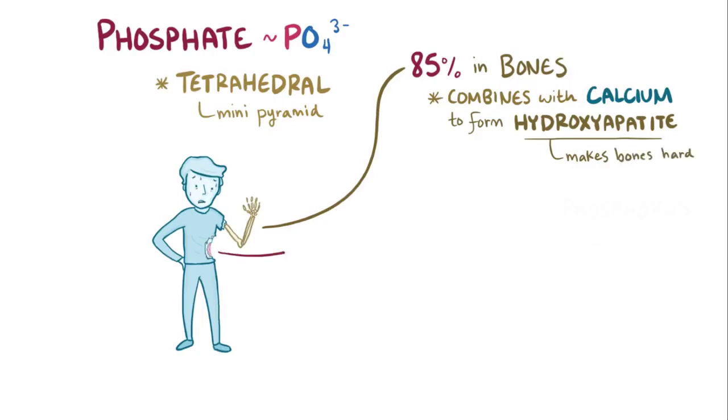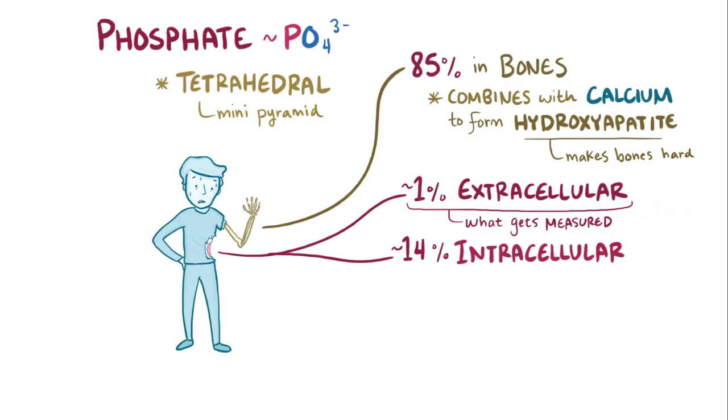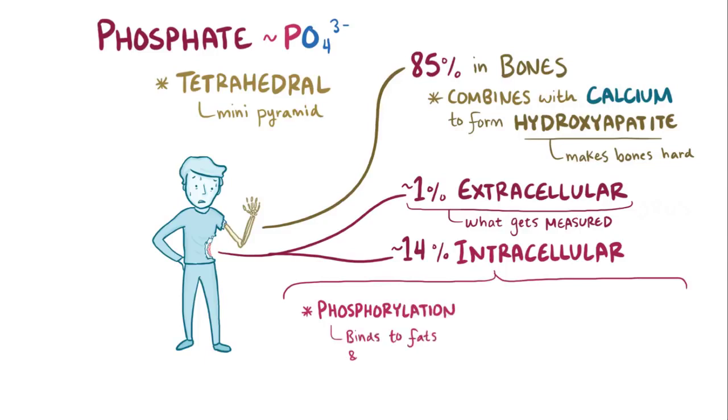Of the remaining phosphate, a tiny amount is extracellular, or outside the cells, like in the blood. So this is the bit that gets measured. And the majority is intracellular, or inside cells, where it does all sorts of things. It's responsible for phosphorylation, where it binds to fats and proteins.